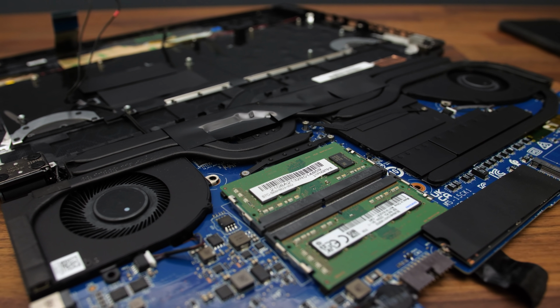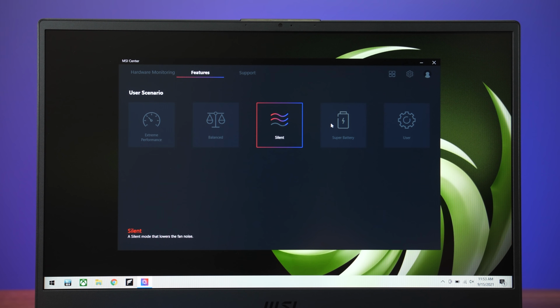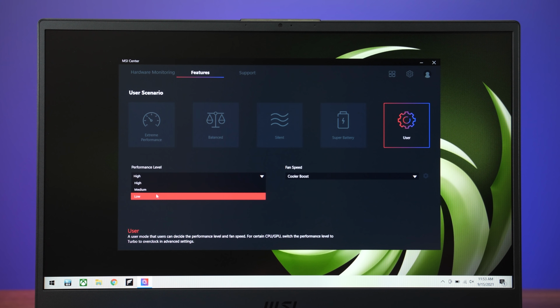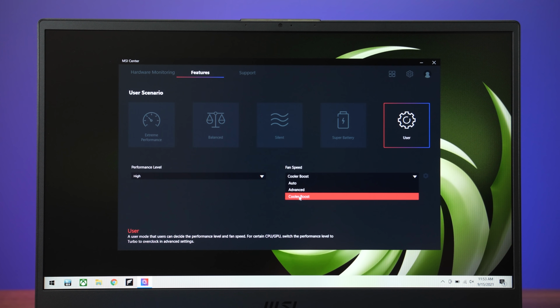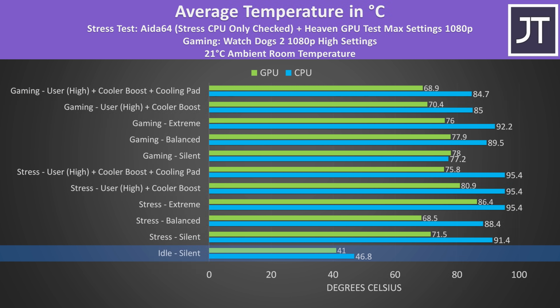We've got some heat pipes shared between the CPU and GPU as well as 2 fans for cooling. The MSI Center software can be used to change performance modes, which from lowest to highest are silent, balanced, and extreme performance. You can also use user mode with the fan set to cooler boost for maximum fan speed, or the advanced option gives you some user control over the CPU and GPU fans independently. The idle results down the bottom were okay.